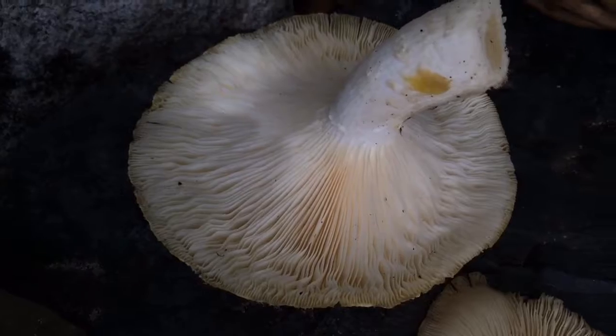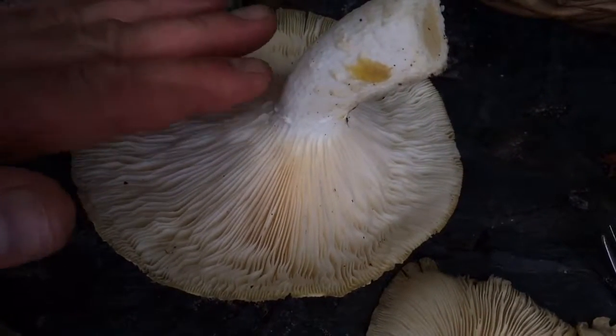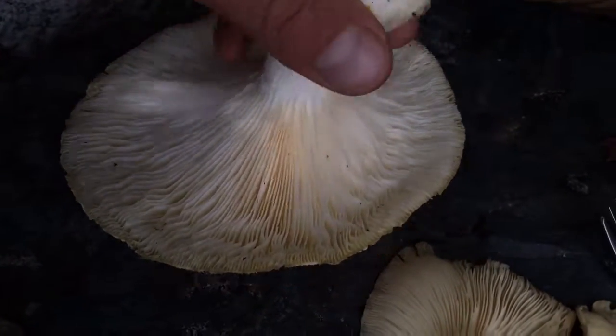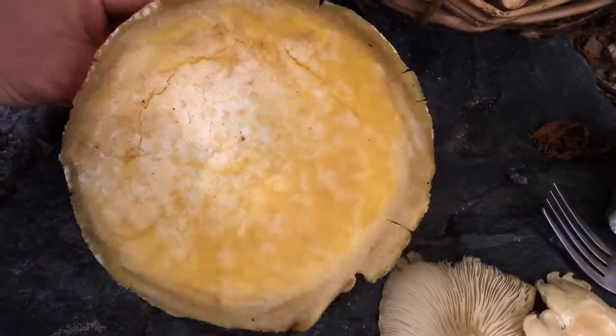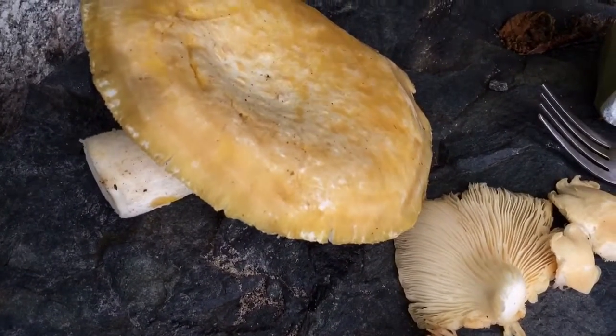And let's see, they call it the veiled oyster because it had a partial veil which covered the gills when young. You can see remnants on the stem there. It's the beautiful yellow color here. You can also see veil remnants on the outer edge there.